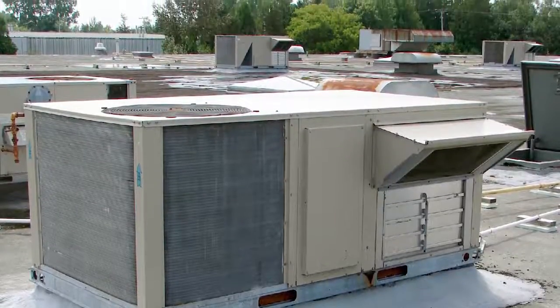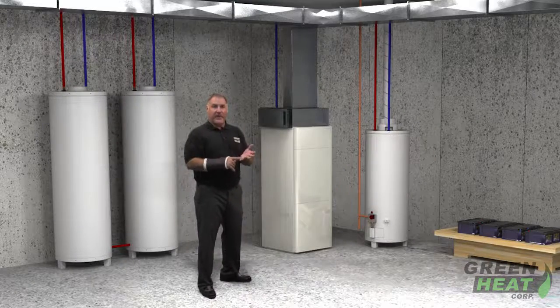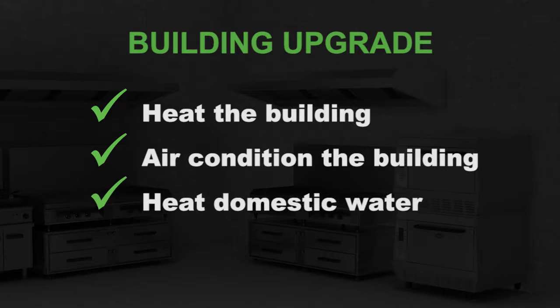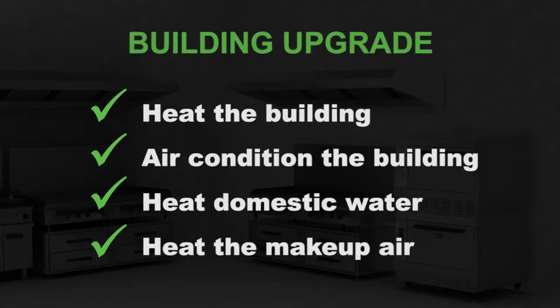To summarize, the 4 major applications for the Green Heat technology are: heat the building, you can air condition the building, you can heat your domestic water, and you can heat the makeup air for your exhaust fan.